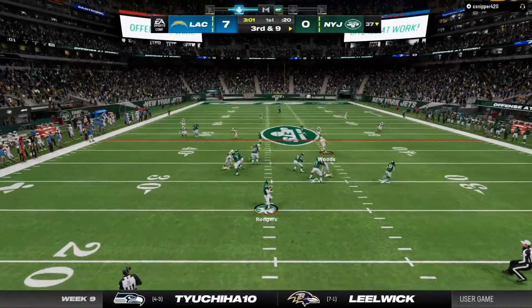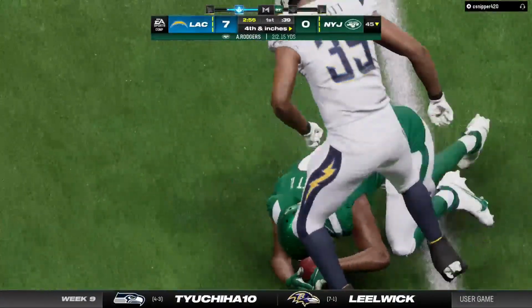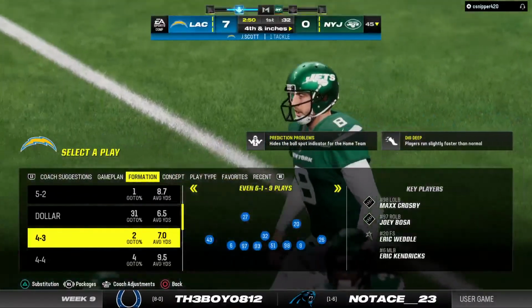Here's Rodgers to throw. Philip Dorsett holds it in. And I don't think he got there, no. He's short by maybe a foot, maybe. Call it 4th and inches.